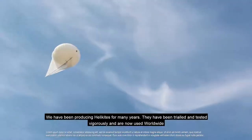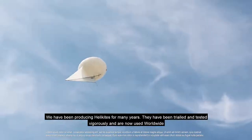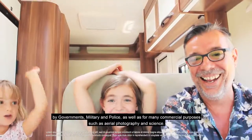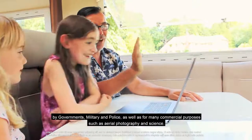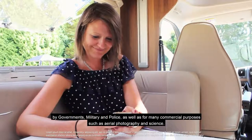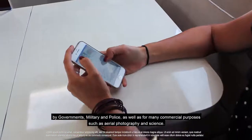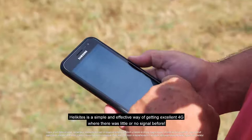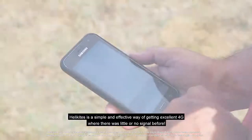We have been producing helikites for many years. They have been trialed and tested vigorously and are now used worldwide by governments, military and the police, as well as for many commercial purposes such as aerial photography and science. Helikites is a simple and effective way of getting excellent 4G where there was little or no signal before.